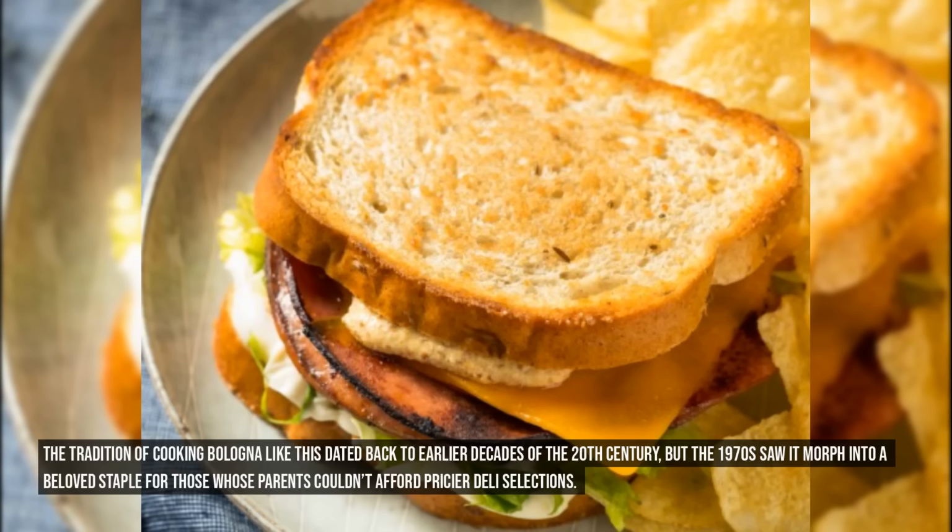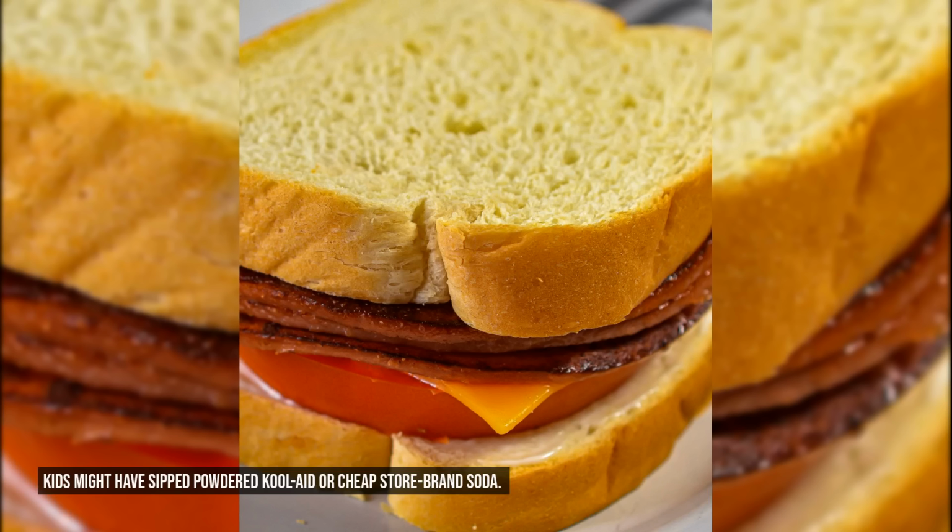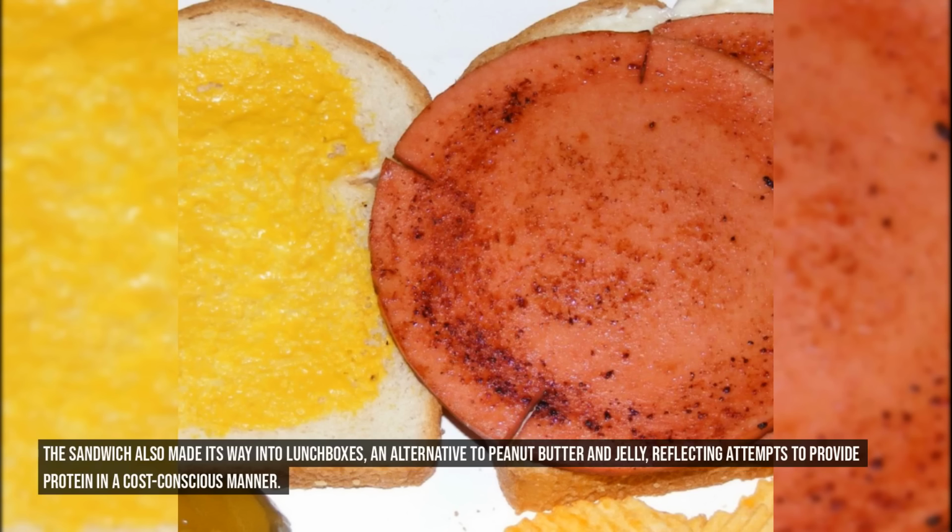The tradition of cooking bologna like this dated back to earlier decades of the 20th century, but the 1970s saw it morph into a beloved staple for those whose parents couldn't afford pricier deli selections. Families gathered around small kitchen tables, sometimes with floral-patterned vinyl tablecloths common to the era, and devoured these sandwiches while discussing the day's events. Kids might have sipped powdered Kool-Aid or cheap store-brand soda. The sandwich also made its way into lunchboxes, an alternative to peanut butter and jelly, reflecting attempts to provide protein in a cost-conscious manner.